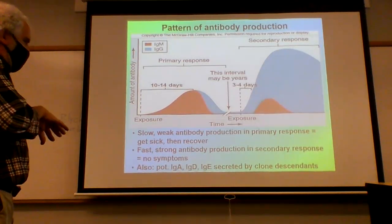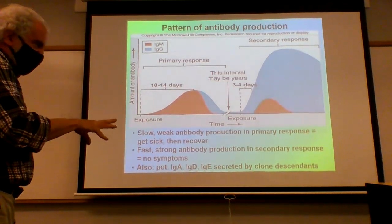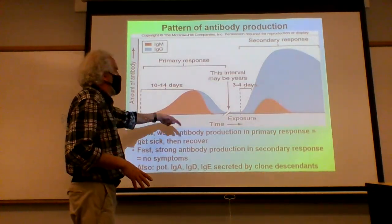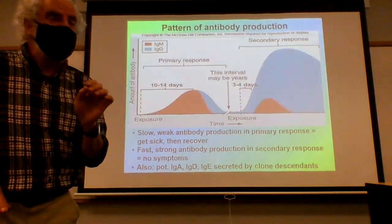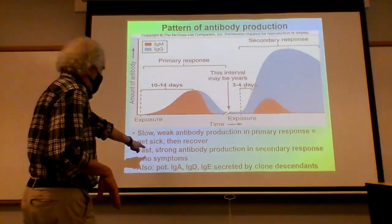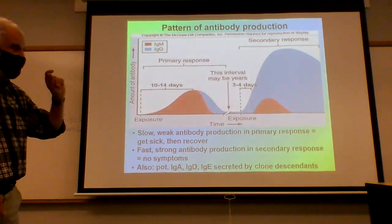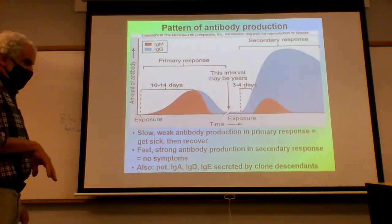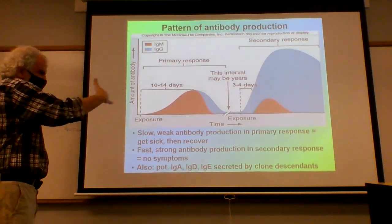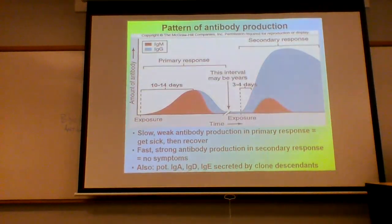So the primary response is pretty slow. The antibody production is a little low, a lot of IgM, and what this means is you're going to get sick and then you recover. The second time you see that immune response, though, the second time you are exposed to that virus, boom, you get a really strong antibody production in the secondary response. You're not going to have any symptoms, and you're going to be able to defeat this thing really fast. So you also now, once you've been exposed and allow the exposure to go, you begin generating all these other kinds of immunoglobulins. And so a number of things can happen from that as well.